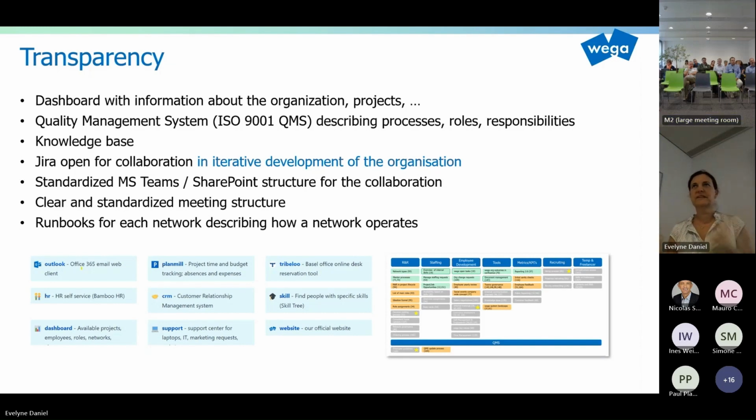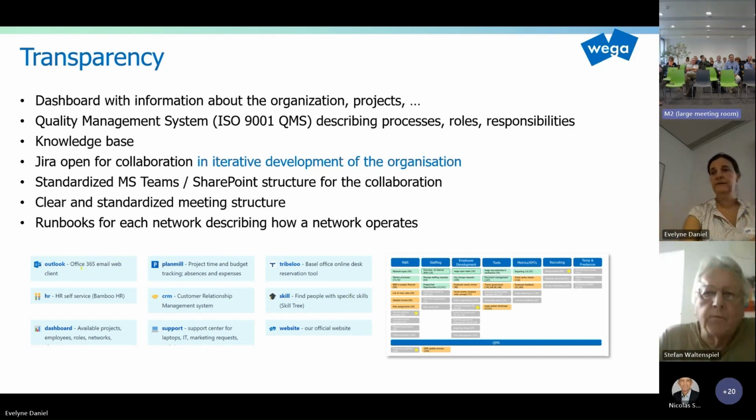It's not hidden. We also standardize the way we use MS Teams and SharePoint for the collaboration, so that if you are interested in a network, you can have a look, and it's always the same structure. Also the meeting structure, we worked on that to provide some more visibility. And as mentioned before, we have the runbooks implemented this year to give each network also some free room to describe how they operate, and they are very different.